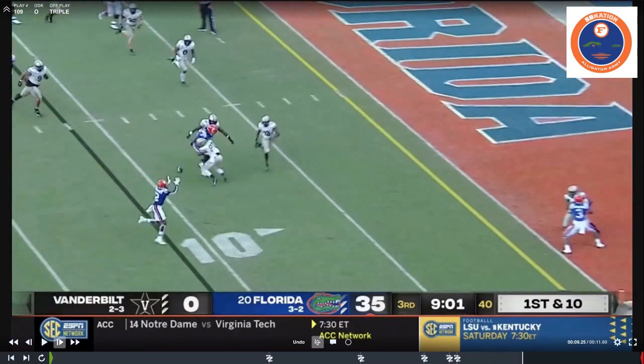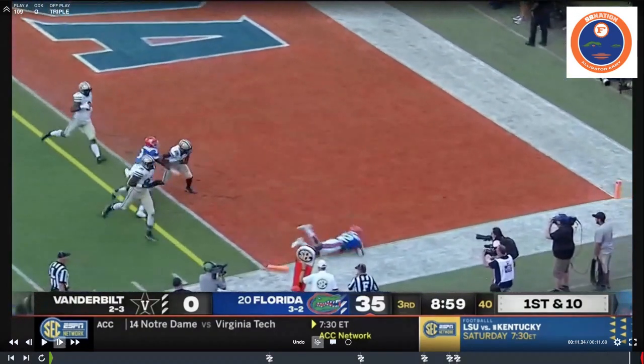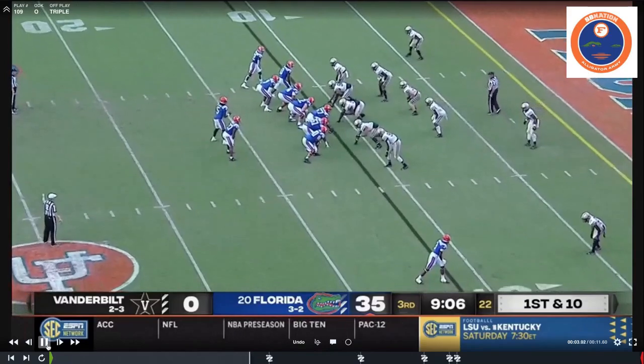Pitch it. Good job blocking right here. I think that's Henderson. Great job. And then you got in the end zone there. That's tough. They stole that one from him right there, but really cool triple option.